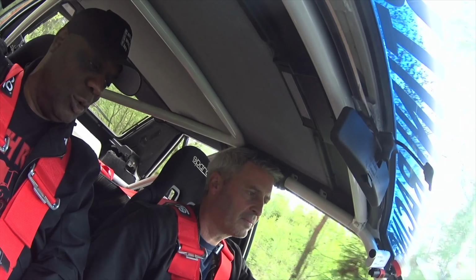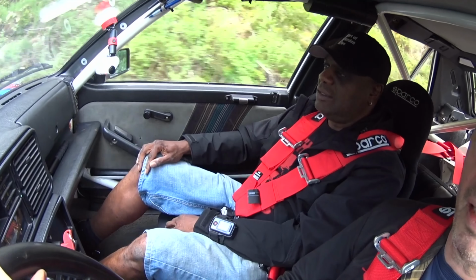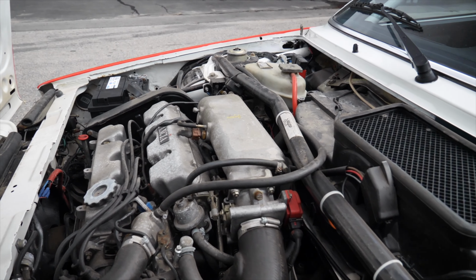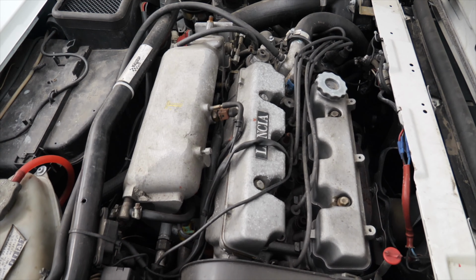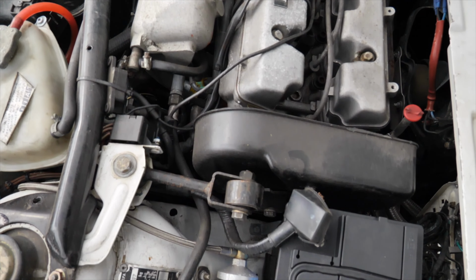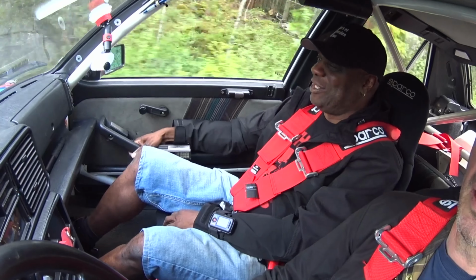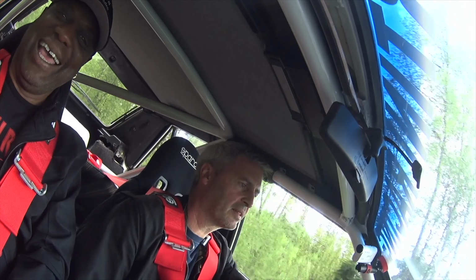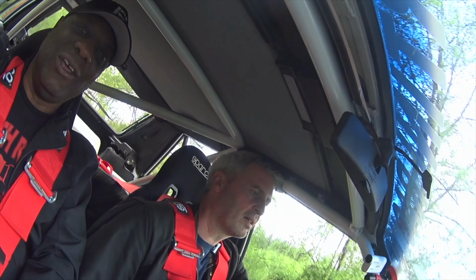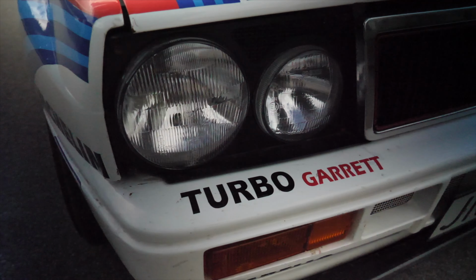So the Group N cars, how many cylinders does this one have? This is a standard 2 litre 8 valve with turbo. It's about 187 brake horsepower and about 300 and something newton metres. So it's top to bottom, yeah? Oh, yeah. We've had it on the road and it's been flying around up and down the road. It sounds amazing. It gets going very quickly.